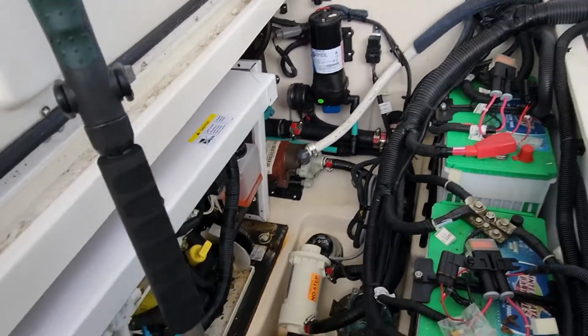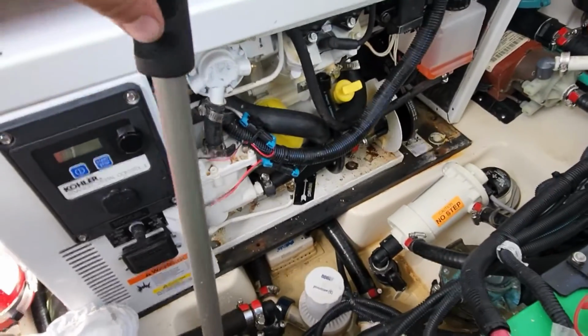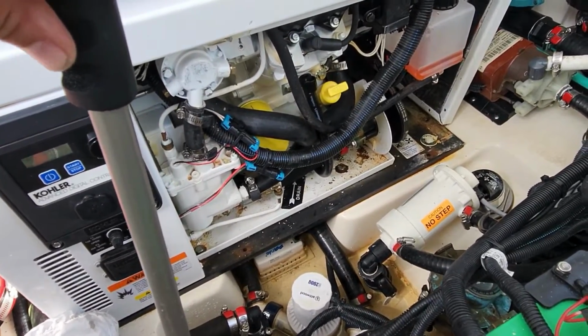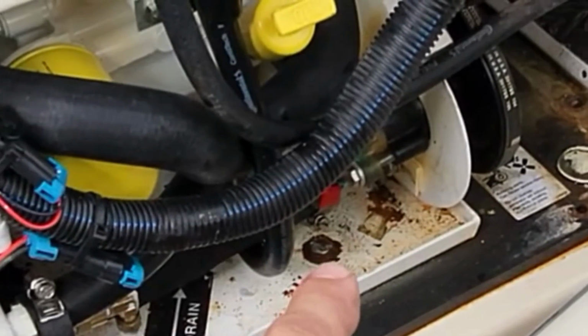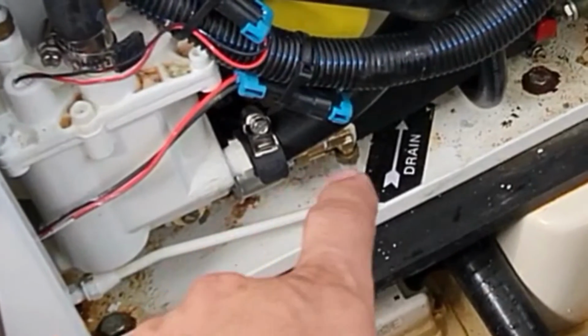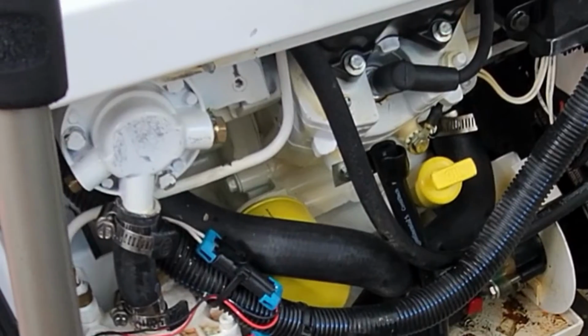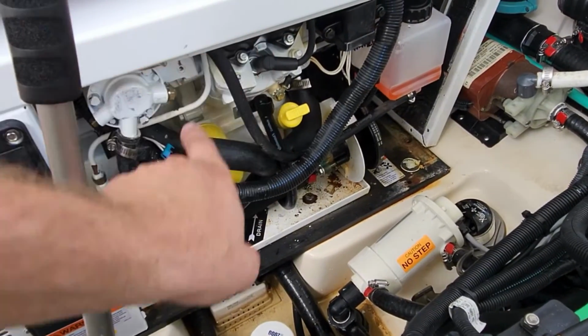Alright, well I can't really talk while this thing's being super noisy. But everything looked good. I'm gonna let it run a little bit longer here, but I wanted to show you we got no leaks from a water pump. Got no leaks here from our fuel filter, any of that. There's nothing leaking there. But we got our new anode, nothing's leaking there. I'm gonna pull this cover back and look at the back when it's running and stuff.